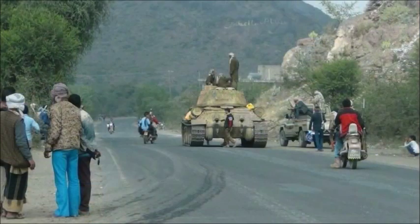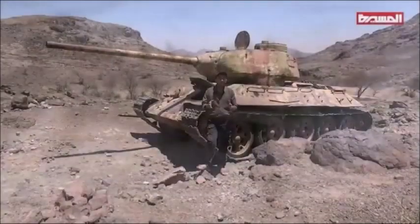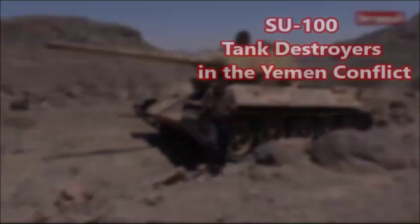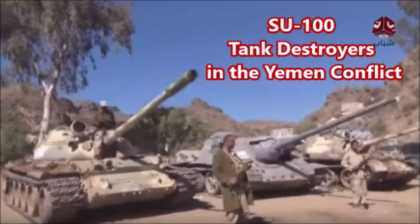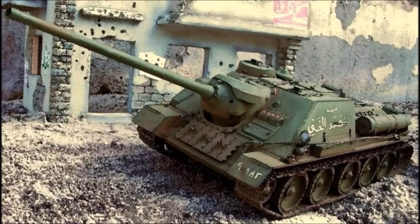These tanks were delivered in the 50s and 60s and have been used and are currently being used in the ongoing Yemen Civil War. Now, the Su-100 tank destroyers are also a mixed bag. Some of these are original World War II tanks that were refurbished later on, and some of these are post-war manufacturings that were manufactured in Czechoslovakia in the 50s and 60s and later sold to Yemen in the 60s and 70s. And these Su-100 tank destroyers have been spotted in use by pretty much all sides.